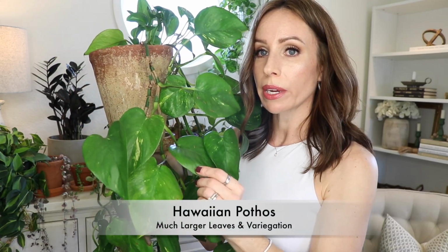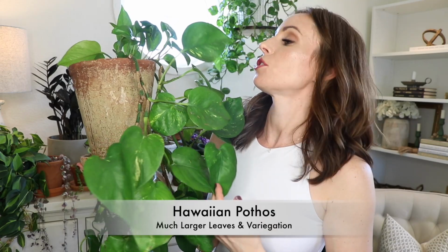I am not 1,000% on this, so just hear me out. I believe this is the Hawaiian one because it has really big leaves. That or it's just a really old plant because you can see how thick the vine is on this. I've learned that these thicker vines just mean that the plant is a lot older.